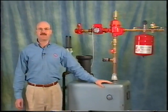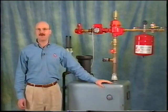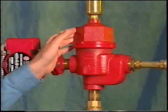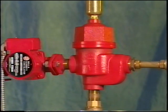Here we have many of the same similar components. They perform the same function in a different manner. To separate air, the airflow is equipped with an enhanced air separator. This air removal device removes air by using the principle of coalescence.